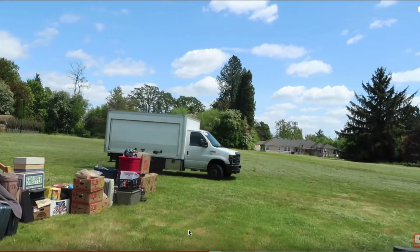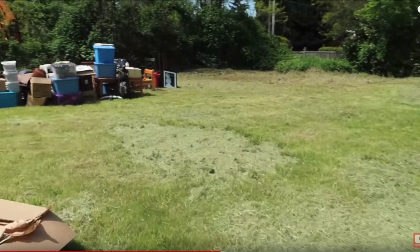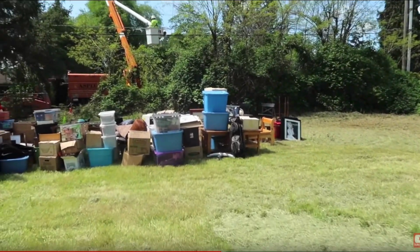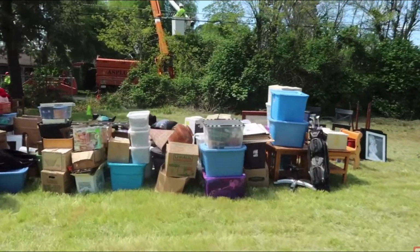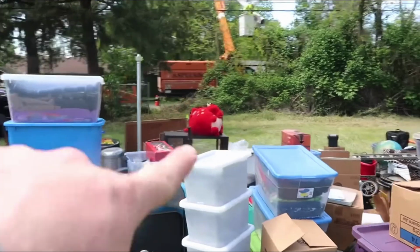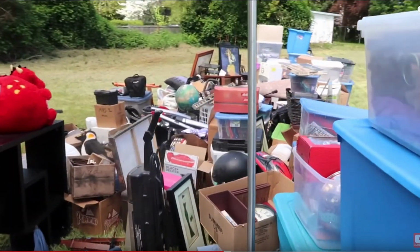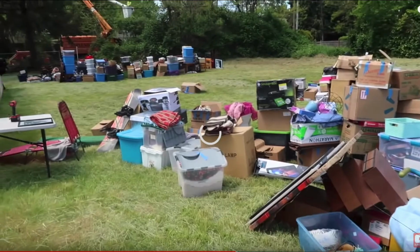All right, guys, so at this point, we're just doing a bunch of loads onto the little plot there. And we're just stacking it to the left here, getting all the stuff out there, and then we'll start putting it together. Massive, but then we have all this. You can see they're cutting down trees right over there. Look at the little dinosaur chilling. Hey! Look at this. Holy moly. I'll keep you guys updated.